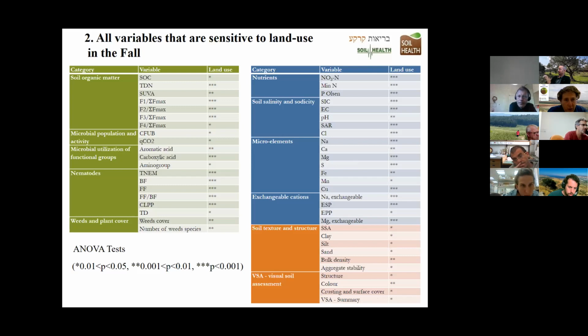I think Oshri is going to give a specific seminar talk about this index, which we found very, very powerful. And again, the soil texture is expected to be significantly affected, and the visual soil assessment as well, and the weeds were found to be also affected by land use.